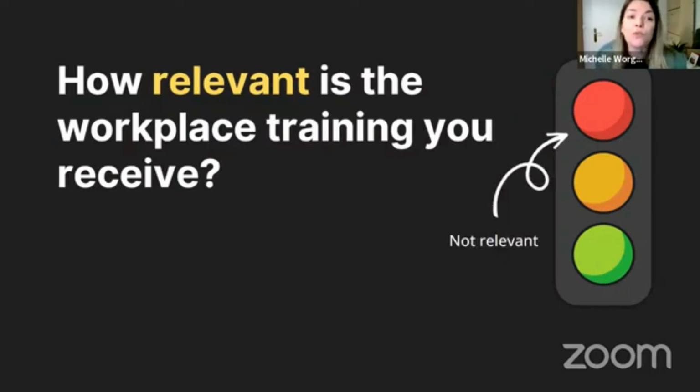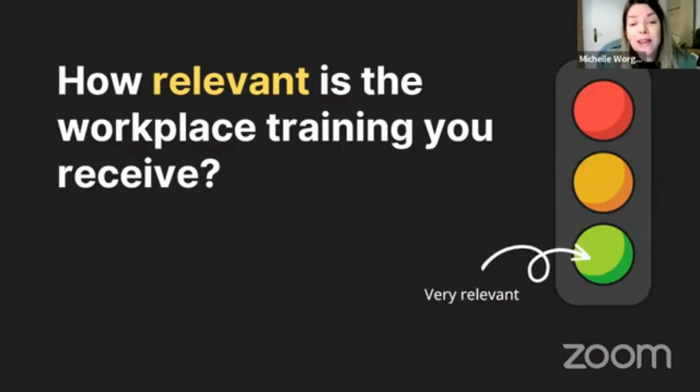This means that you would choose red if you found the training very irrelevant to your teaching situation and it didn't have any impact on your students. And you choose green if it was extremely relevant to your context and it had really noticeable results in your classroom. And yellow would be something in between.